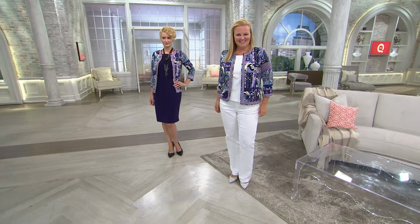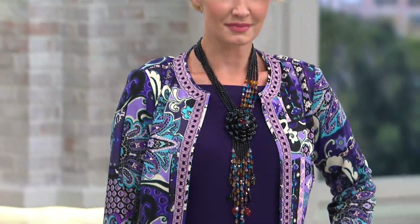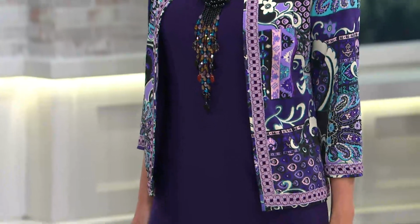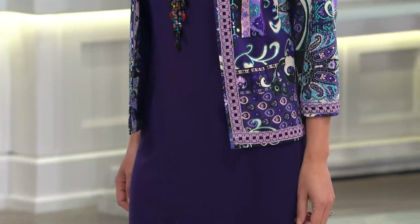Look at this jacket. Color, print, and in that signature jacket style that we love. Gorgeous. Welcome back, David. Hello, ladies. How great do these girls look at this hour of the day? It blows my mind. They look fantastic.